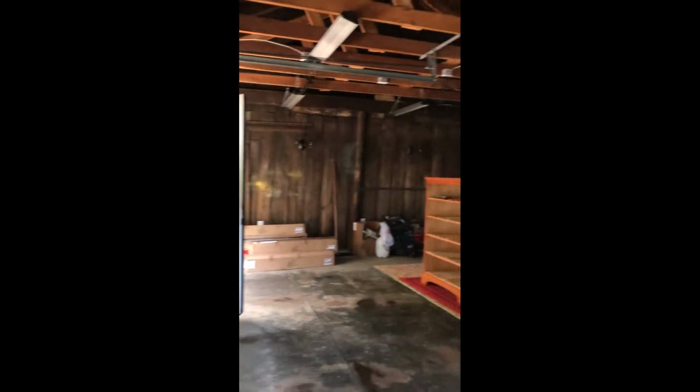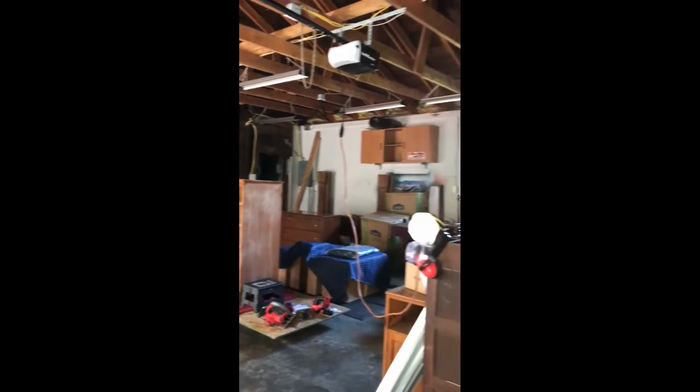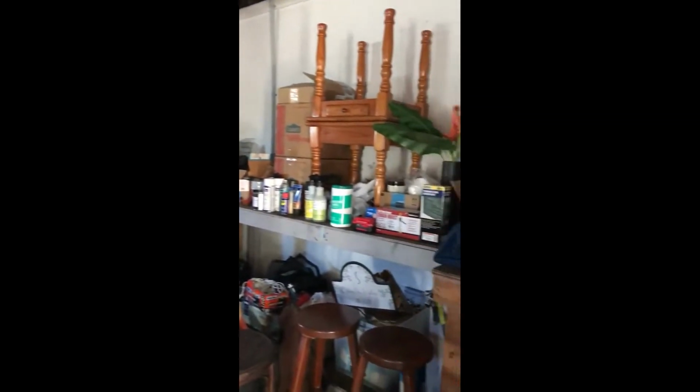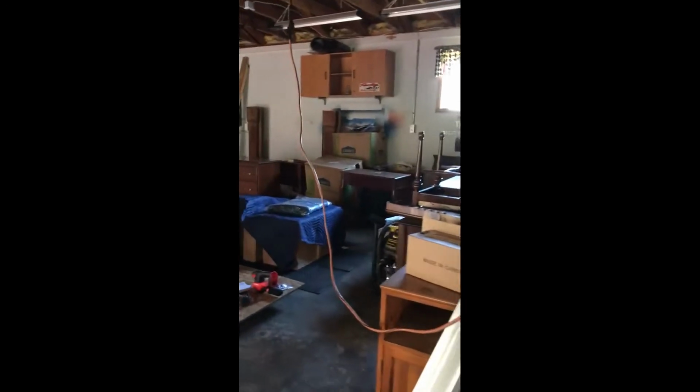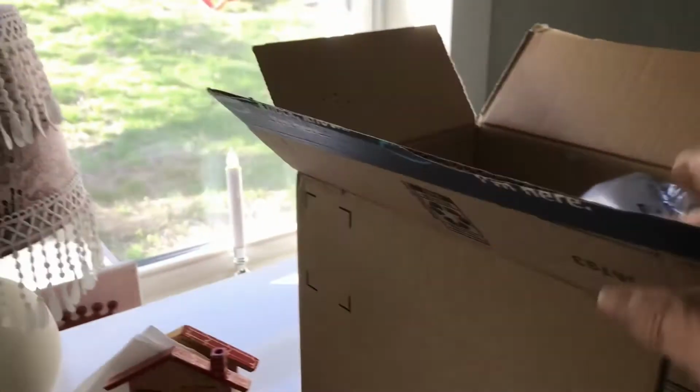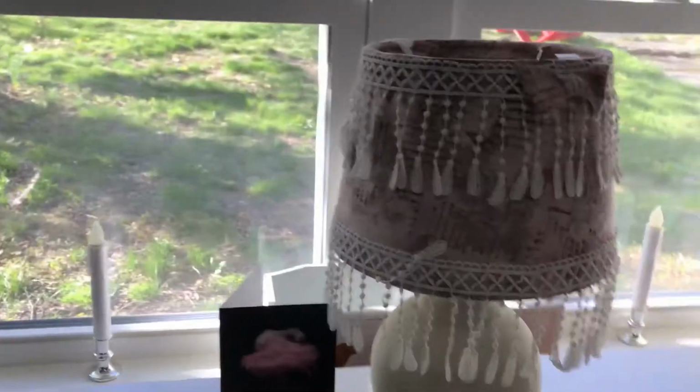It's getting there. I know, I have tons of stuff to put away and find places for, and get my furniture settled. But I keep washing the floor and I'm eventually going to paint it. So this was a really nice surprise.